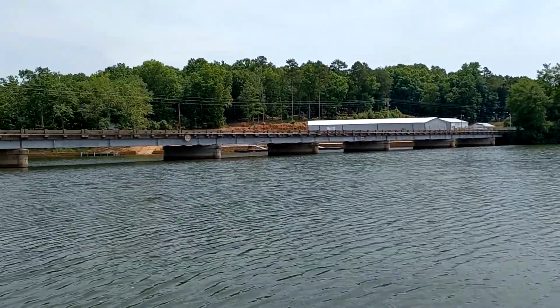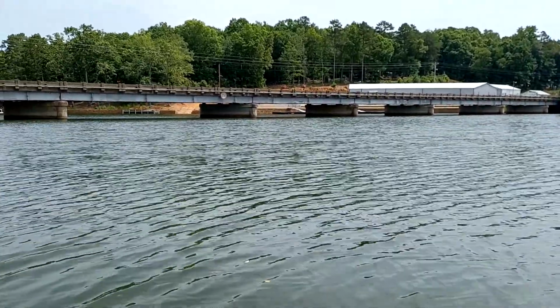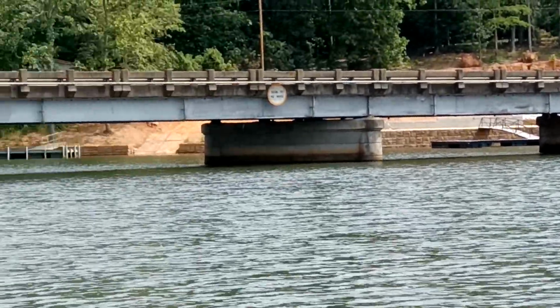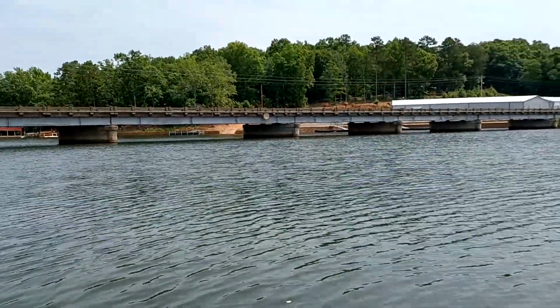So yeah, if you're coming to Lake Secession, South Carolina, it's near Lake Hartwell, near Abbeville. You can see the docks underneath there, the new docks for the marina. But there's no store or anything like that there. There's no restaurant or store.